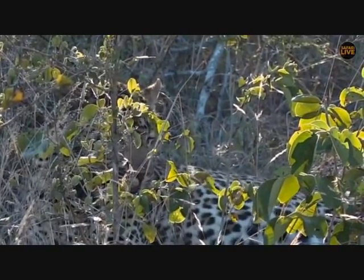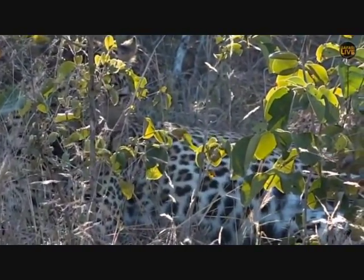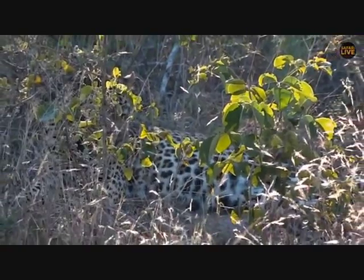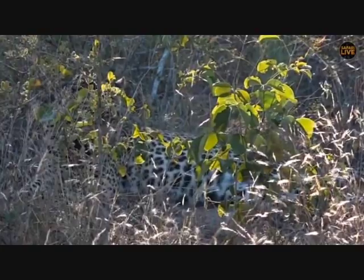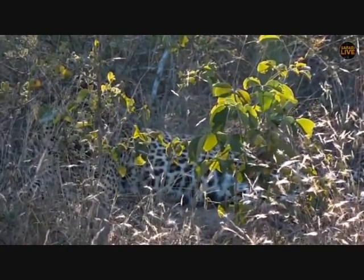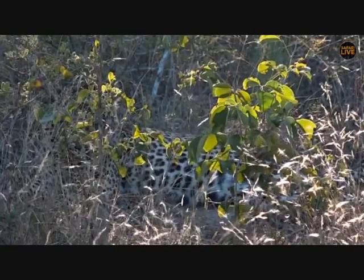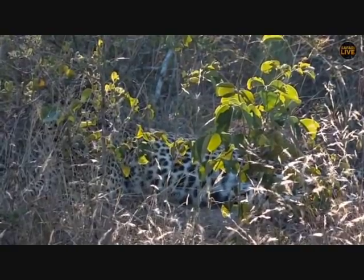It is quite warm and she's got a reasonably full belly, so lots of work to digest all that meat and to keep cool at the same time. It's all happening. It is quite hot, but she is such a beautiful cat. I have to say, I really enjoy watching her. Not that I don't enjoy any of the other leopards, but yeah, she's quite special.